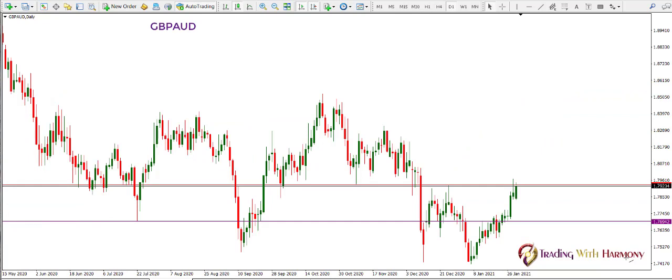Okay then, so the pound Aussie then, we can see here this week where the bulls came back into play, and it's after eventually breaking our resistance area here, we got a nice big engulfing candle here. So let's go into our 4 hours and have a look at our setups.